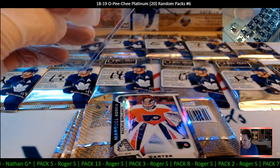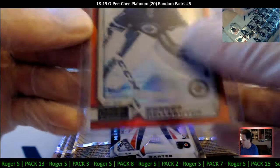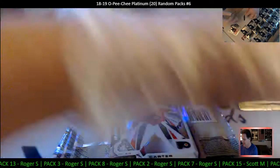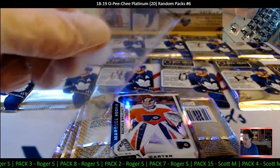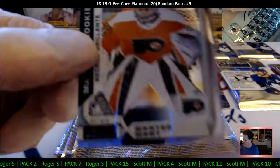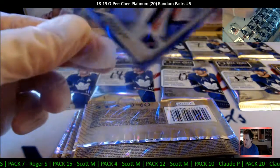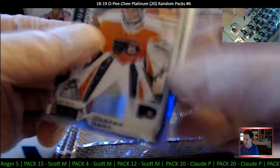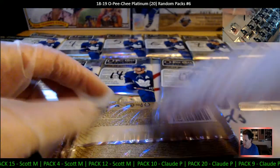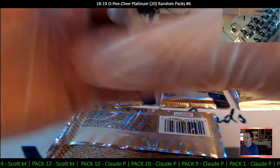So Claude P, there you go. Connor Hellebuyck. Winnipeg Jets. Let me get this into a top loader at least, like that. Got him top loaded. And then there's Carter Hart. There. Rookie card action. Boom. Penny sleeve him up. Next pack, here we go.